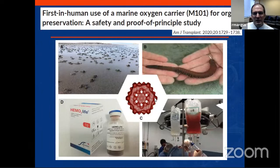I present this because I think it's an interesting study, but it presents an option for future research. In this case, we have preservation solutions. And the question is, can we add something to that preservation solution to make it more effective? And in this case, the researchers, this was published last year, took the hemoglobin from a bloodworm from the coast of France. And the hemoglobin has a very high affinity for oxygen, and it also releases that oxygen at a slow rate compared to normal human hemoglobin. So that hemoglobin was isolated and placed into a preservation solution.